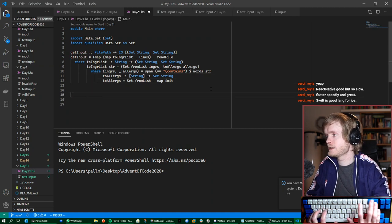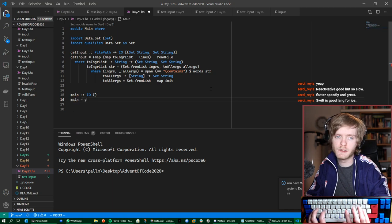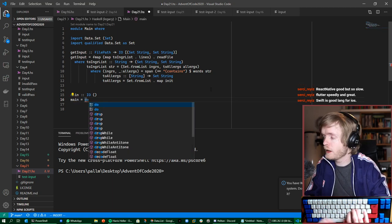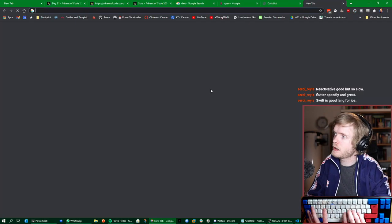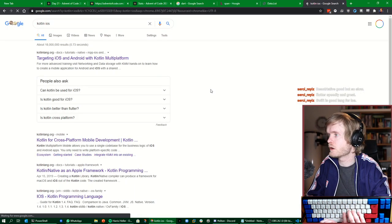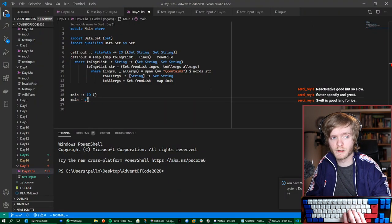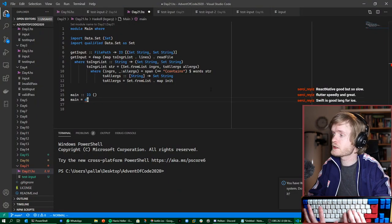Now let's see here. Main IO. Main is do. Yeah. So have you tried await? You can use Kotlin there too, right? Kotlin iOS. No, Kotlin is like for Java. Yeah, that is actually also for Android. But yeah, Swift has a lot of cool stuff.